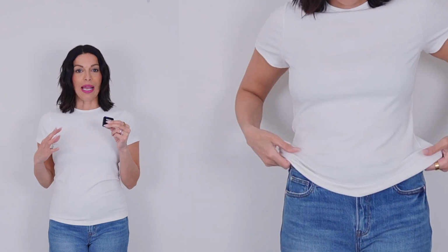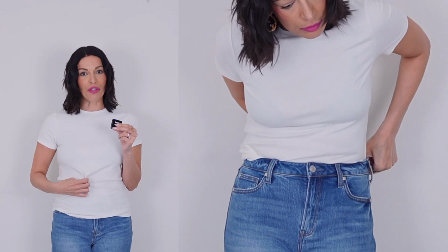And the factory one before it was stretchy as well, but this one has double the amount of stretch. I would say, unfortunately, this one also fails the black bra test. It is thicker than the one before it, but it is still a little too thin and shows a little too much color through it.